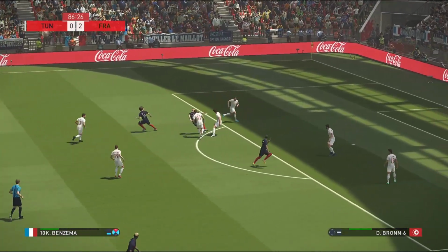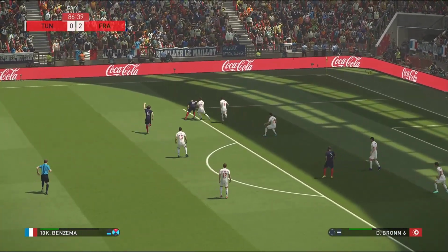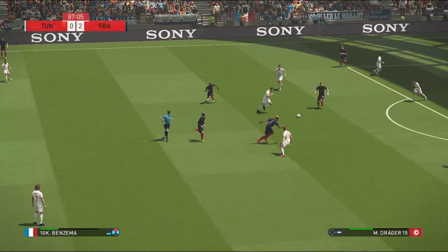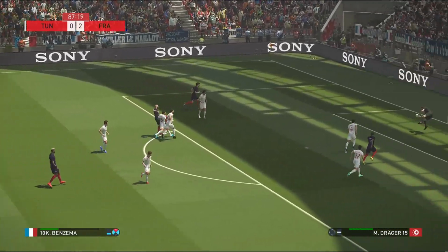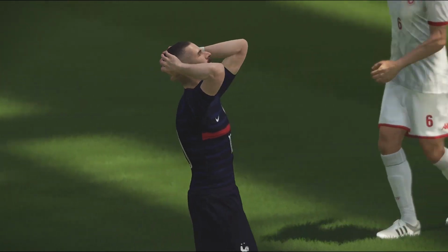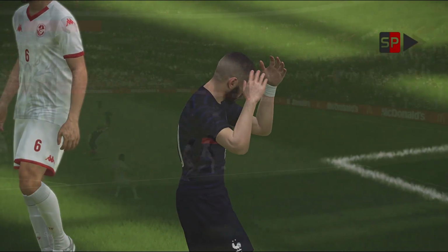He's had a look. Benzema turns and goes back. And it's Benzema. Benzema! And he's there to make a great save. The keeper really dug out his defence then. A magnificent effort.